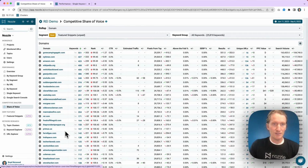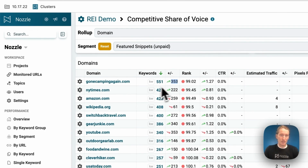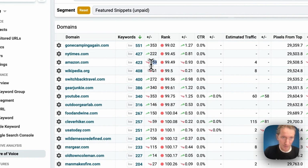And so I can see which domain owns the most featured snippets, or who owns all the featured snippets across all of my keywords that I'm tracking right here. And I can see the change over time that's happening. And so this date range up here is June 11th compared to September 8th. And so 3 months ago, gonecampingagain.com has gained 353 featured snippets in the last 3 months. And New York Times has gone up 222. You can see Amazon has lost 259, YouTube's lost 353.